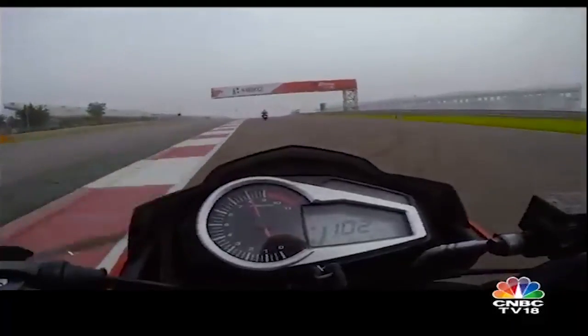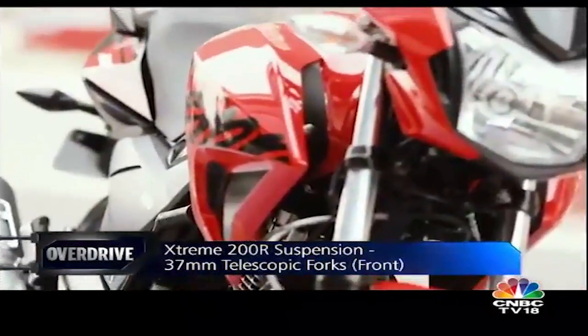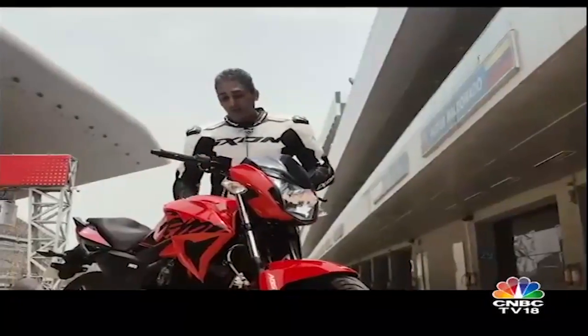So we were riding only the handling circuit at the BIC, and I can tell you we went as fast as we liked. In fact, most of the circuit was taken fully maxed out, and the motorcycle doesn't flinch at all. Between the new front forks, Hero's first monoshock, all of it just works so beautifully around here that this is actually very nice to ride. The only thing I would wish for is that I had a little more ground clearance, because I actually finished off the peg feelers on this particular motorcycle.